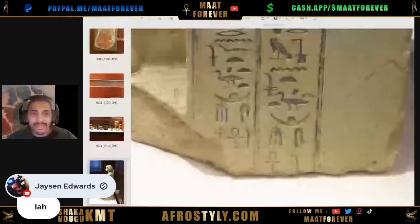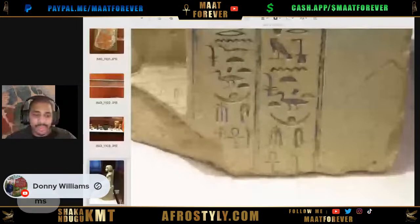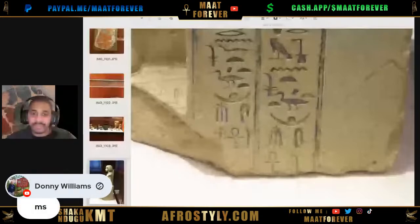So for those who don't know, this glyph here stands for Yah, and it means the moon, just like Jason has written. You see? And indeed, like Donnie Williams wrote, this three fox skin here is the biliteral mess, transliterated MS. And this here is the folded cloth, one of the uniliterals. It stands for the sound S. So this here is what we call a phonetic complement.